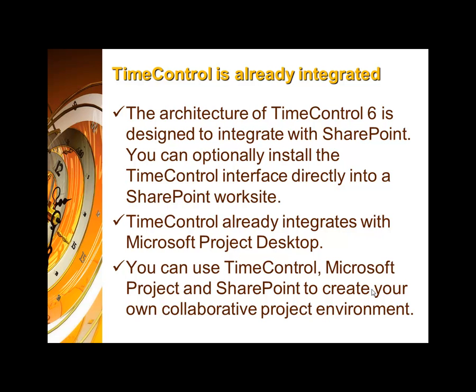It could use Microsoft Project to be able to do scheduling and then track those tasks in TimeControl, even having the results from TimeControl be used in SharePoint as a SQL Services report or Excel Services report or a business intelligence view directly inside SharePoint.